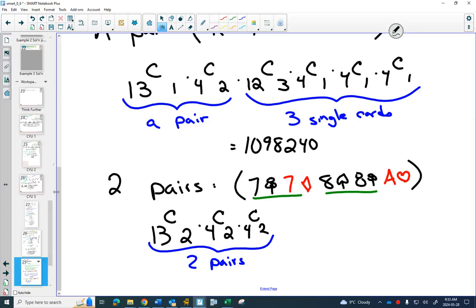So you could just do 44, choose 1 for your last card. Or if you want to do kinds and then specific cards, how many kinds do you have left? 11. Choose 1 of them. I chose 8. How many aces are there? There's 4. Choose 1 of them. That's going to be 11 times 4. It's still going to be the same as 44. Choose 1. This is going to be a single card.